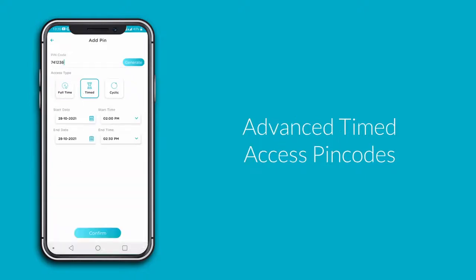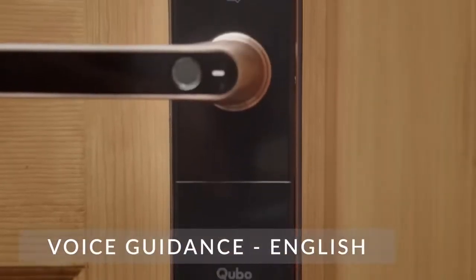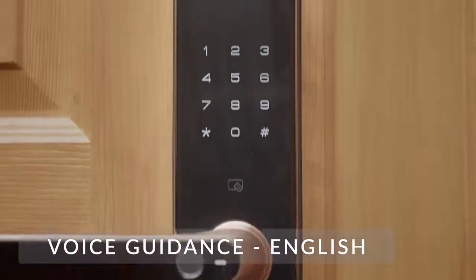Advanced features such as timed access let you smartly manage entry of people into your home. You may provide 24 hours access to family members, timed access to domestic help, and one-time access to an unexpected visitor while you're away. The Qubo door lock also comes with a voice-guided option for increased convenience.